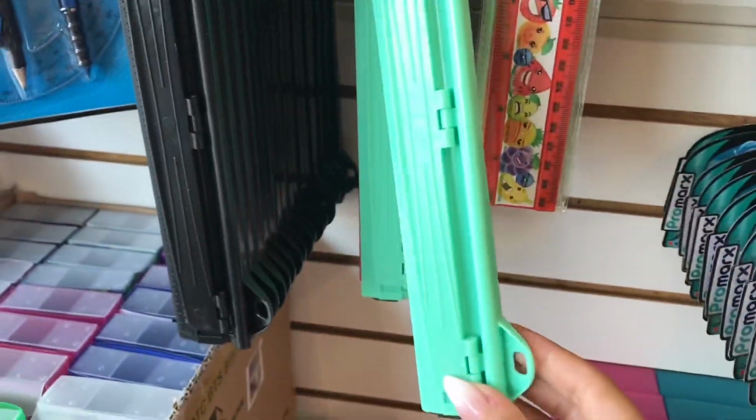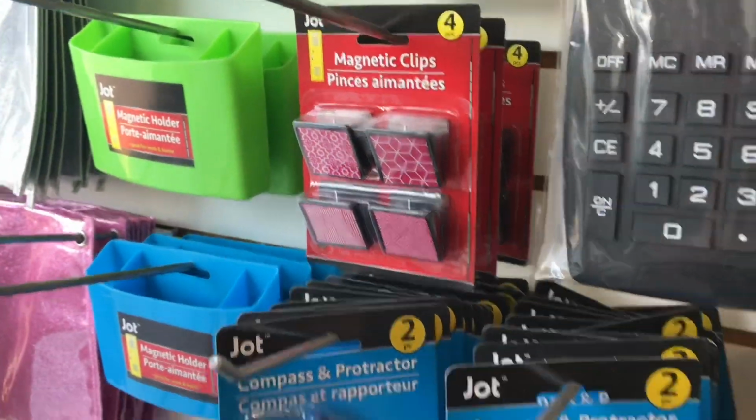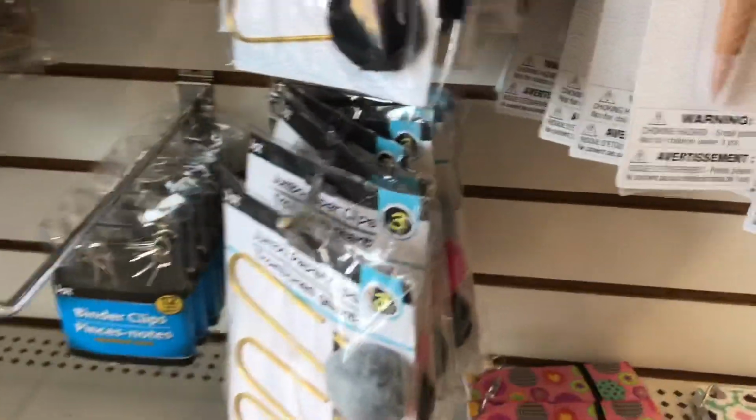Not sure how well these would hole punch. Has anyone tried them? And then there's just, oh, these giant paper clips right here again. And this is so cute, little ball pen.